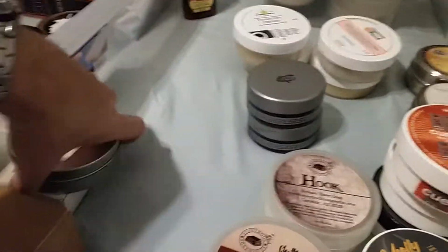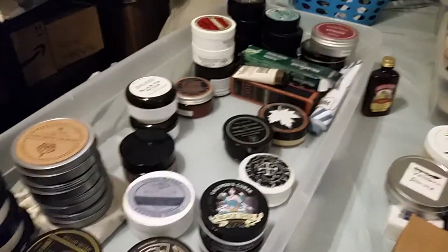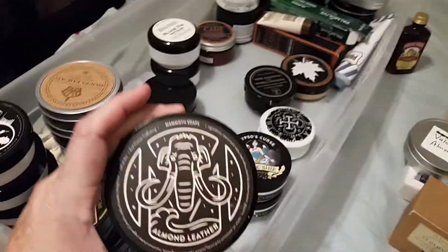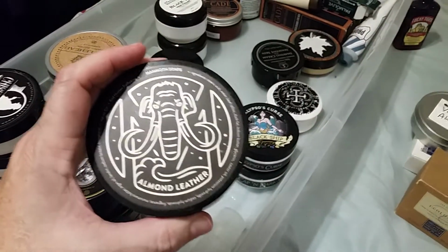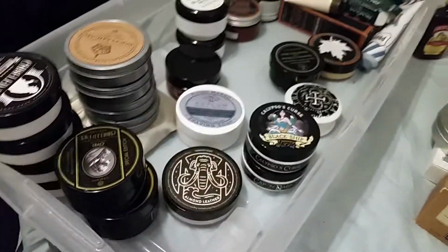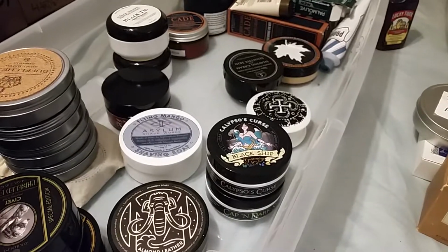And then I figured, you know, I don't have to empty everything out, because if I empty out enough to where I can kind of show you in the tub, we've got an almond leather from Mammoth. Really tough to come across these guys. And I also have Mammoth Shire. That one's coming up soon in the Lather Games. I do have about 20 tubs of soap in a little tote over here for the Lather Games. But I'm going to keep those a secret.